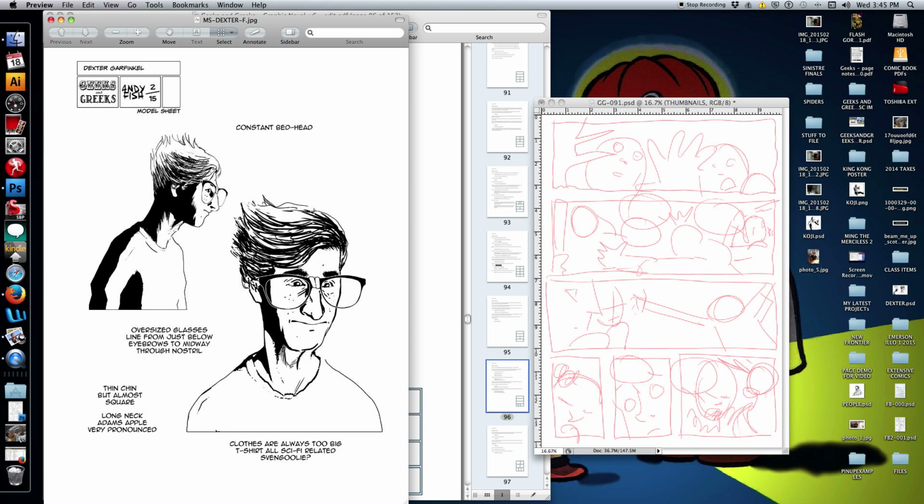So Dexter was the last one I did. Initially, I gave him a haircut that looked like Ringo Starr from the Beatles. And with these glasses and his facial structure, it looked a little too much like Woody Allen to me. So I ended up going with this, which I call Bedhead. It's got a bit of style to it, but it looks like a guy that doesn't really think about his hair too much.